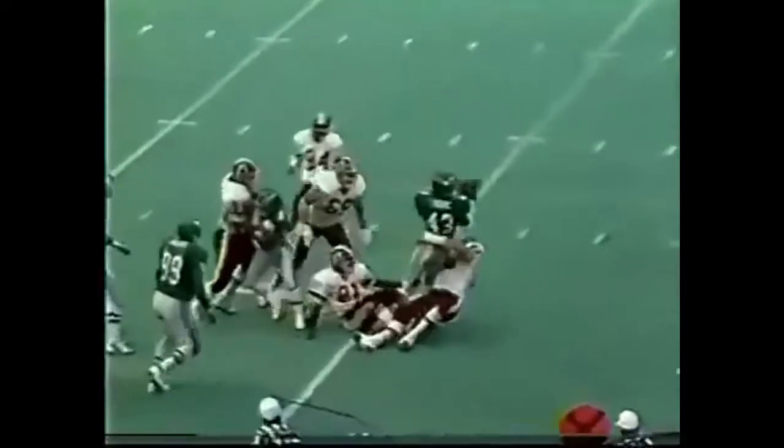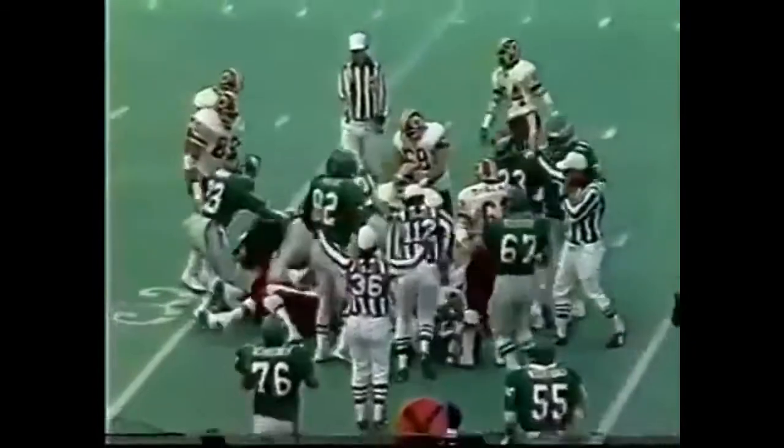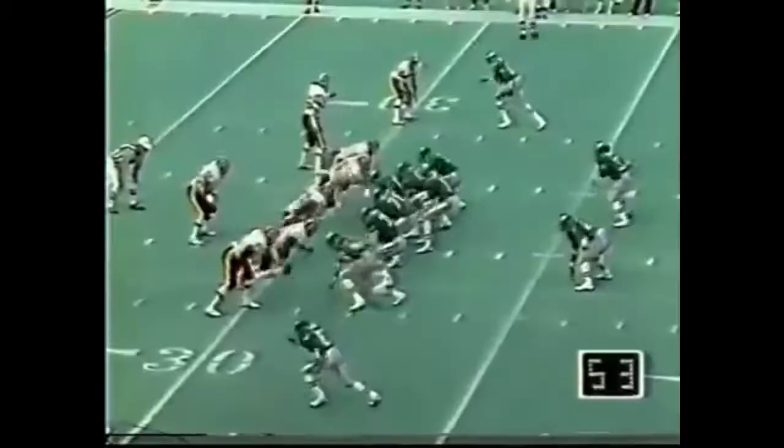3rd down and 12. They put the pressure on Schrader, and Schrader throws it away. It's intercepted by Roynell Young. Roynell Young to the 35. And he laterals it, and a loose ball, and the Redskins claim they have it, but no, it is Philadelphia ball. Trailing the Redskins 21-10.